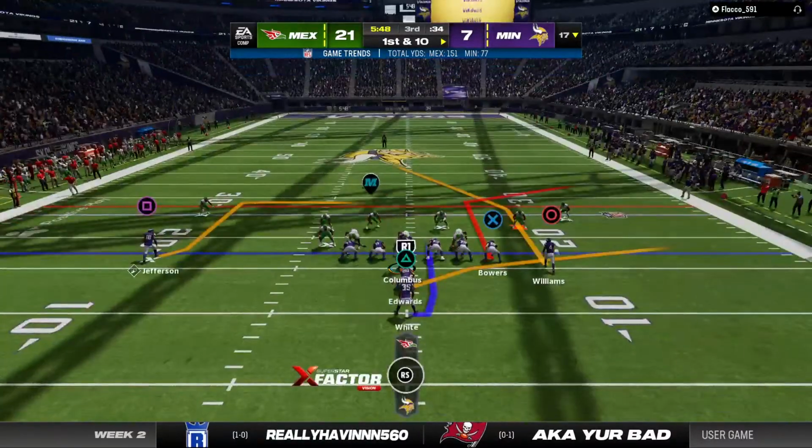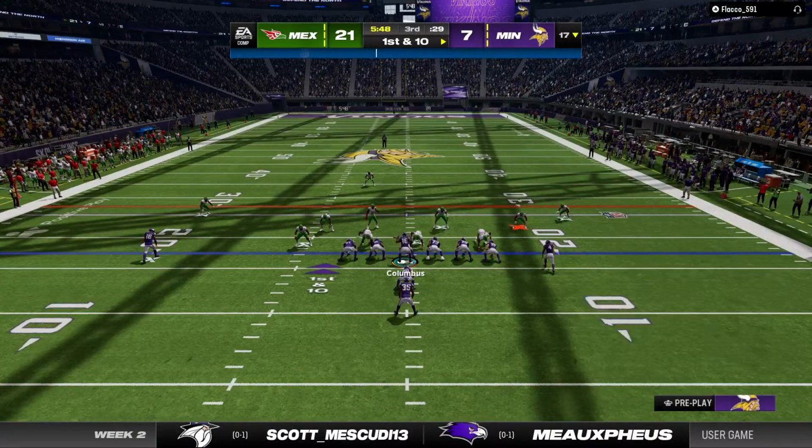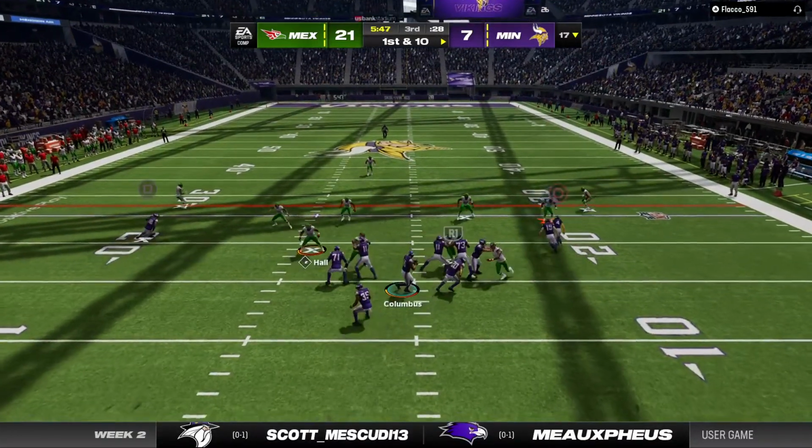Here are the Vikings now to start their next drive. Now remember, they were just out here a moment ago through the pick six, so we'll see if they can take better care of the football this go-around.